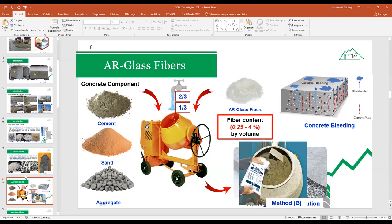But if we need to have a flow concrete, sometimes they recommend adding a superplasticizer admixture to facilitate the flow of the concrete during the casting. But it reduces the workability a little bit for the concrete, and that's for high content of the FRP.